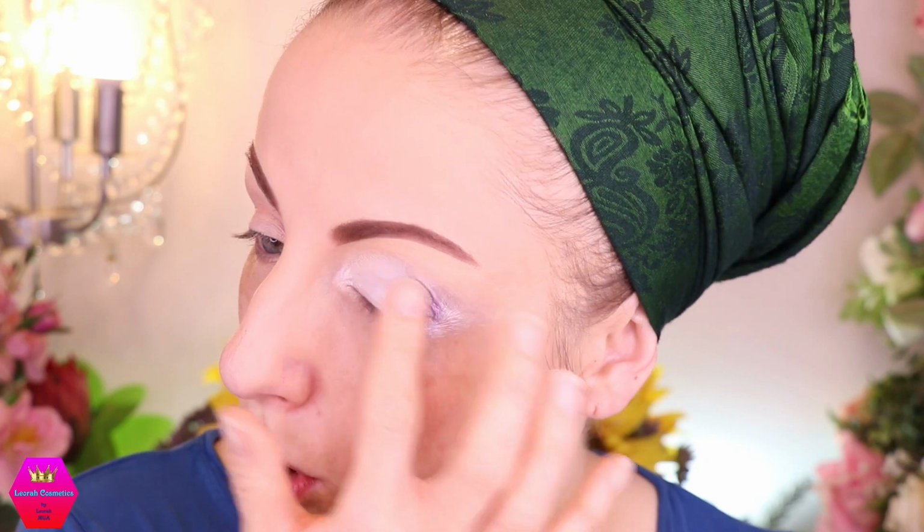I think that's probably all we need in order to create some kind of depth. All right, but maybe I should also blend out this upper part a tiny little bit with my bone color mat.